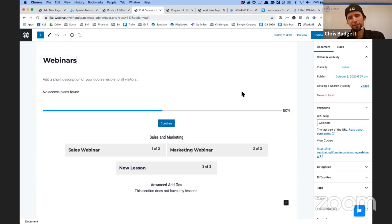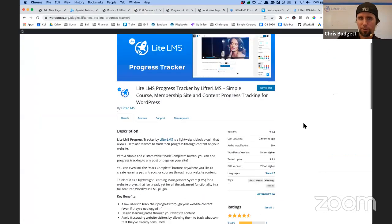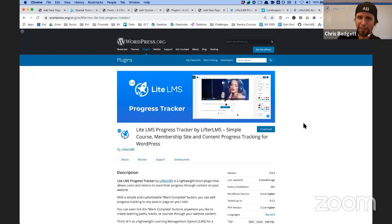Now, if you were using Lifter LMS, that wouldn't happen because they're a user and it's all tracked in the system. But for the LightLMS progress tracker, it's literally very lightweight. It's the basics of progress tracking. So it does use that browser cache.